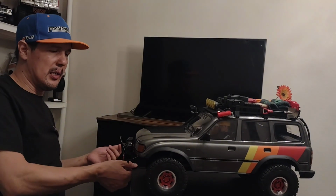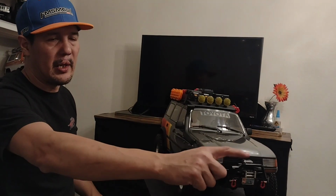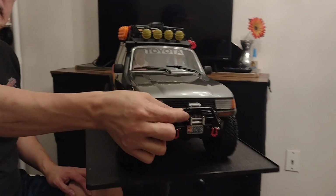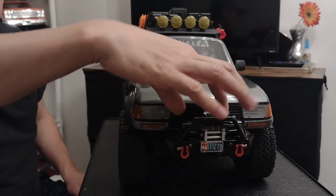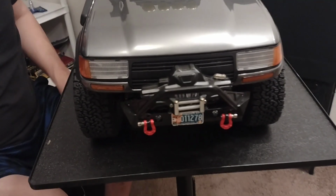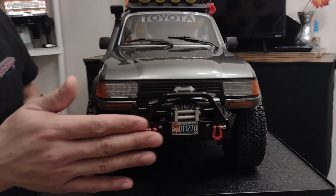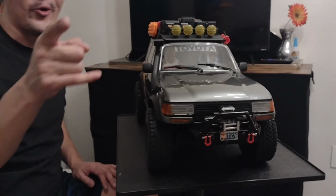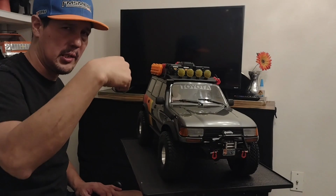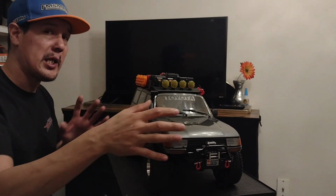Other things we've done, we took off the original bumpers and went ahead and got a metal winch bumper for this guy from Endura. And this is a winch, a real winch, but it's not functional. It's like a faux winch. It was just there to measure out the distance between the bumper and the car. So we did order a brand new winch for this guy, which we'll be installing in another video next week or the following week. It's a nice upgrade we're going to do to this guy. We're going to add a winch to it.